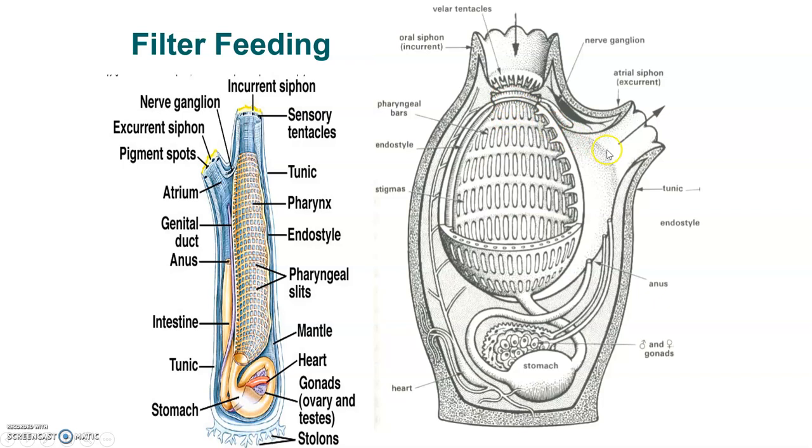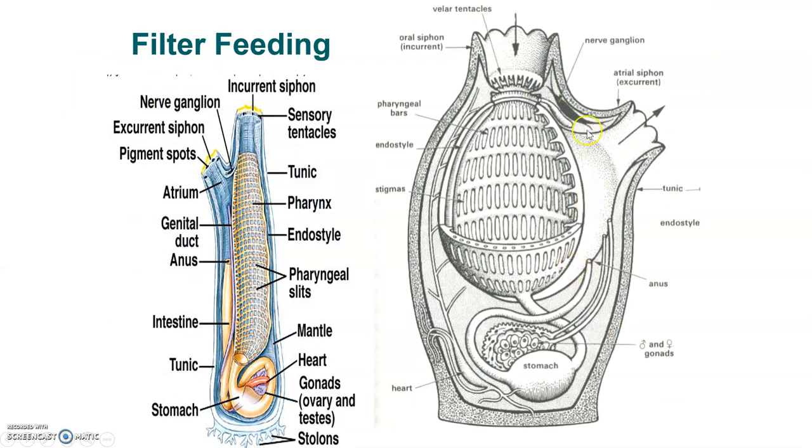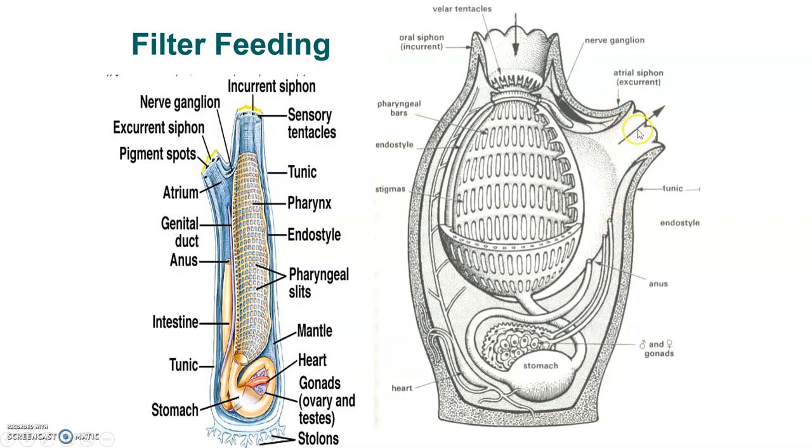So this is the atrial aperture, and this is the oral aperture. Now, the branchial aperture is seen at the summit of a small prominence called the branchial siphon. So this is called the oral siphon or the branchial siphon. Similarly, the atrial aperture is seen at the summit or top of the atrial siphon. Here you can see the prominence, and this is called the atrial siphon.